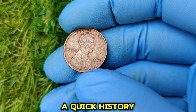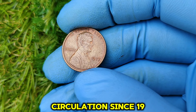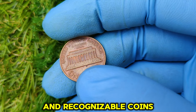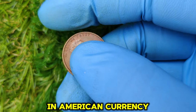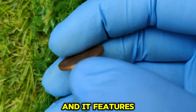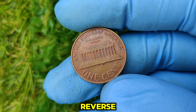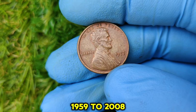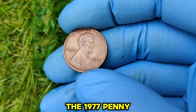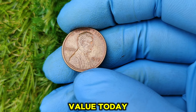Let's start with a quick history lesson. The Lincoln 1-cent penny has been in circulation since 1909, and it's one of the most iconic and recognizable coins in American currency. The coin was designed by sculptor Victor David Brenner, and it features Abraham Lincoln on the obverse, with the Lincoln Memorial on the reverse, a design that was used from 1959 to 2008. But what makes the 1977 penny stand out, and why does it have such value today?